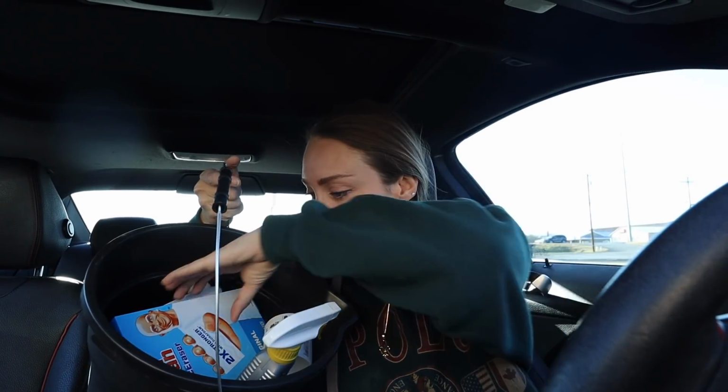So we actually got texture on the wall. I got a car washing bucket. I mean, I went to the dollar store. Oh, for $3. Chuck in the front door.